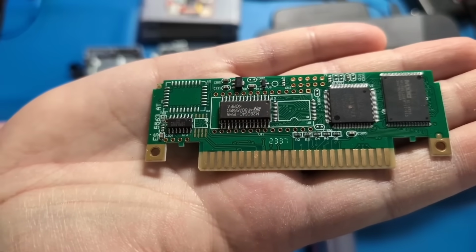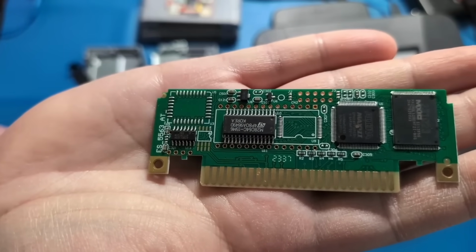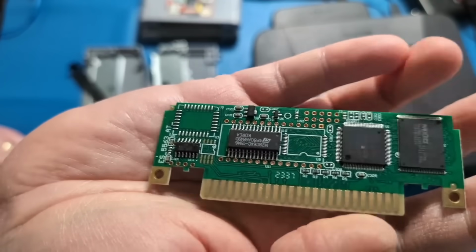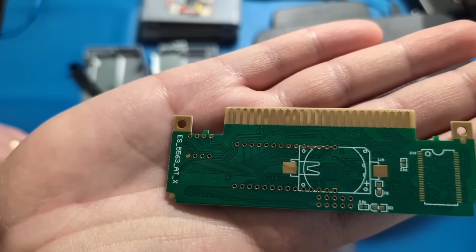Then the fake one doesn't have anything exciting on it. It just has a few chips and stuff. This one doesn't even have a battery on it. It doesn't have one of the big capacitors on it. And there's like nothing soldered into the back of it.